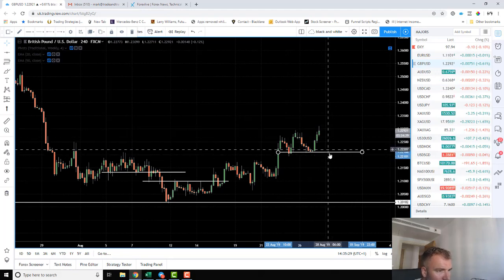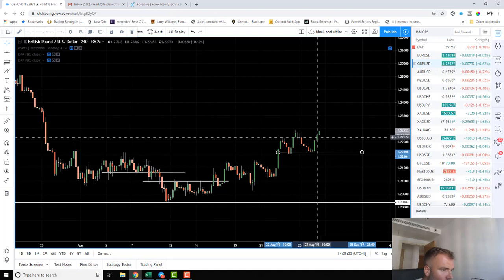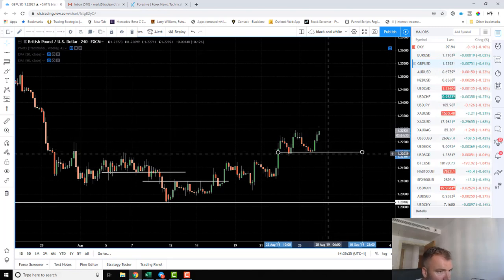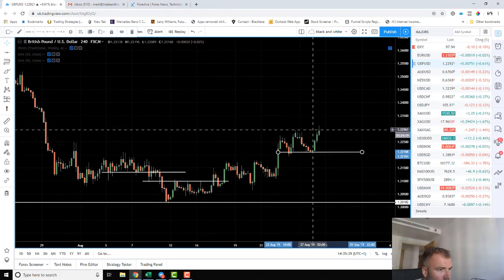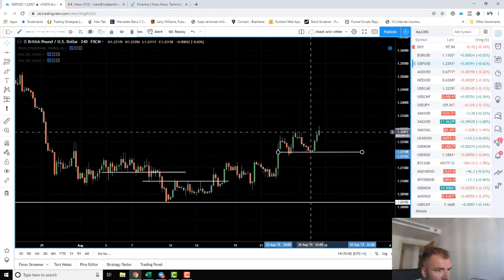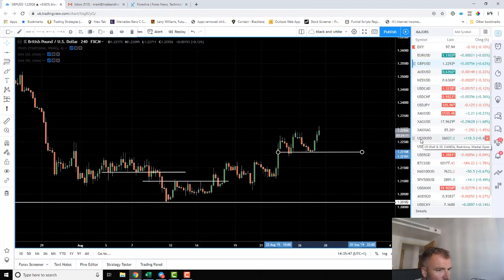Should we get a little bit of a decline, whether it's some poor data out of the UK or some strong data out of the US, we're looking for that pullback into here. Should that not happen, then we're looking for a nice close above 123, and we'll be looking for the market to pull back into 123. Now, based on the fact that we're seeing solid gains on the indexes in the US, that means safe havens are going to be taking a little bit of a beating.